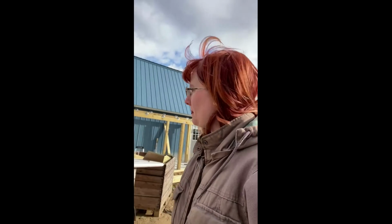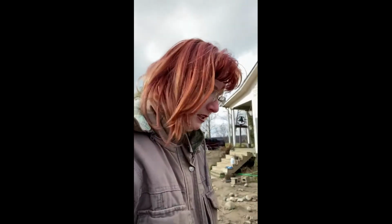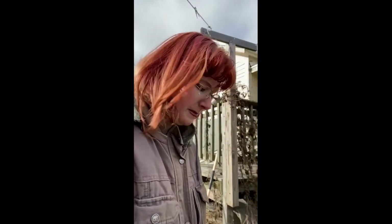And eventually I want to get into the miniature Jerseys, but I'm just really liking the mixture that I've got, the Dexters and the Jerseys right now. I like their temperaments. I like their milk production. I like their size. They're small, they're friendly. Just really liking them a lot. So we'll see.